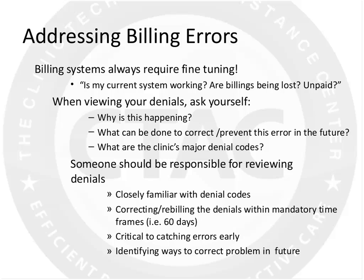So it's really important to understand what the denial codes are, because the fewer denial codes you get, the less rework is done, and the more cash that comes into the agency, the higher your collection rate. So again, responsibility has to follow. Who is responsible for reviewing the denials?